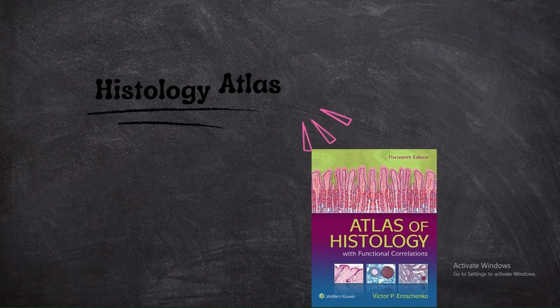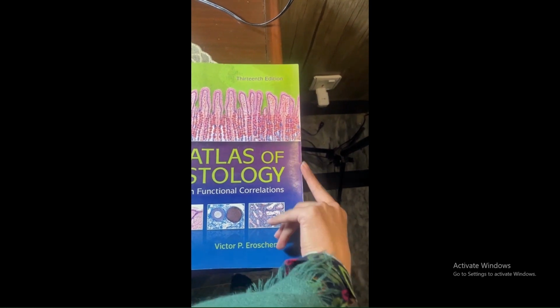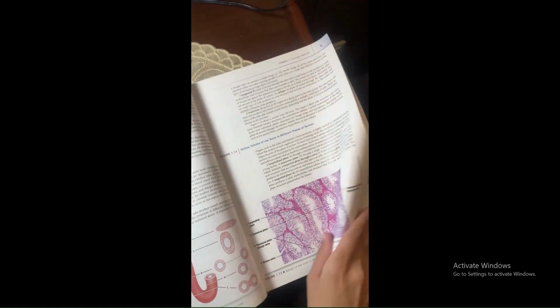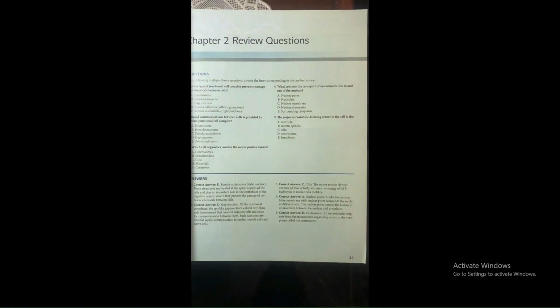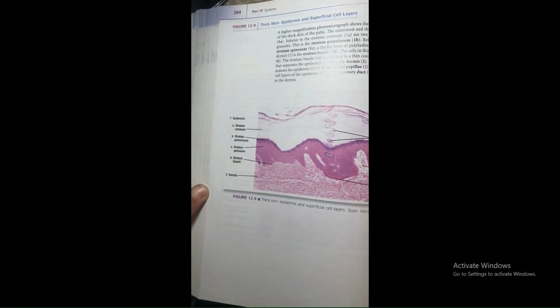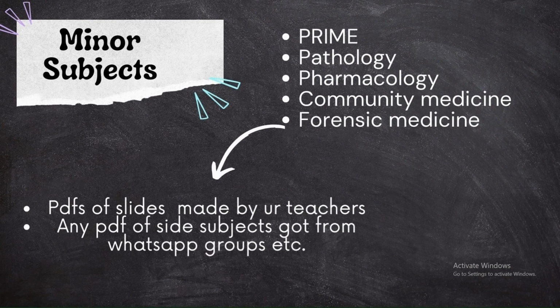So let me show you it in a video review. This is the Atlas of Histology. See the diagrams, how detailed they are, and the labelings, everything else. And it is also covering most of the chapters, but I will recommend you that no need to study whole chapters. For every subject, for every chapter, sorry, you can just have a look at the summary, and after reading summary, you can just see the MCQs with explanations, the diagrams, the labelings. And for text, you can use like Hussain. And after like Hussain, you can just use summary and visuals.